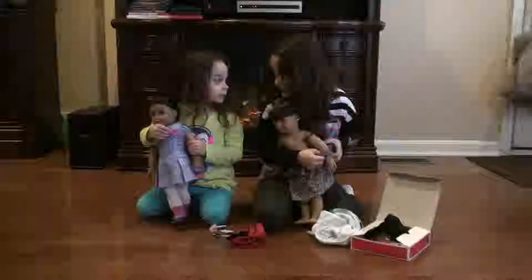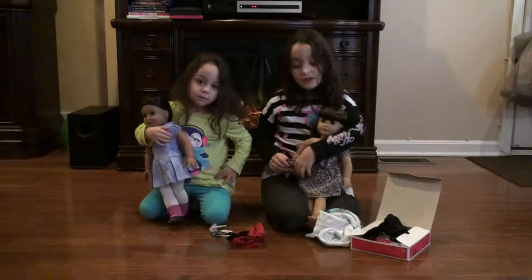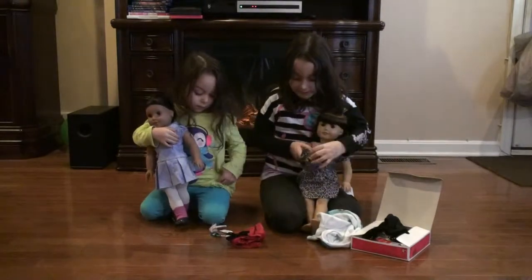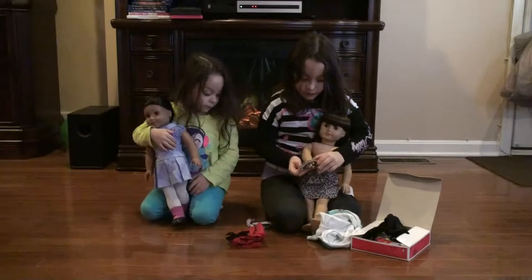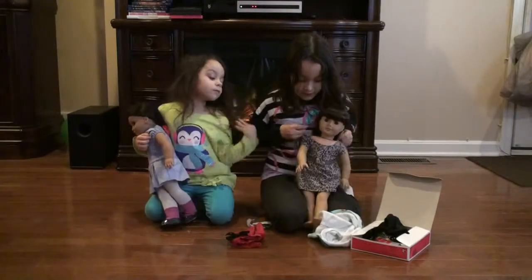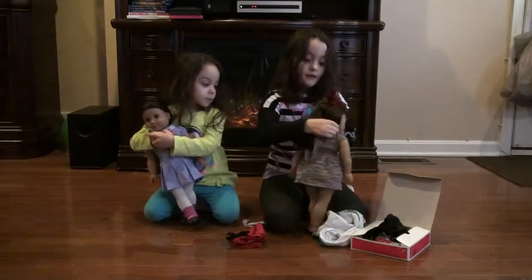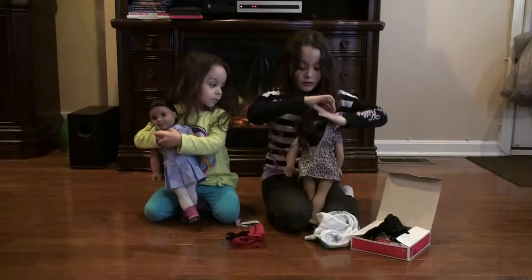Changed yours. Me and Tikati. You and your Tikati? Okay, and put this in. That's good. There. That looks really cute on her. Turn her around. Take her hair.